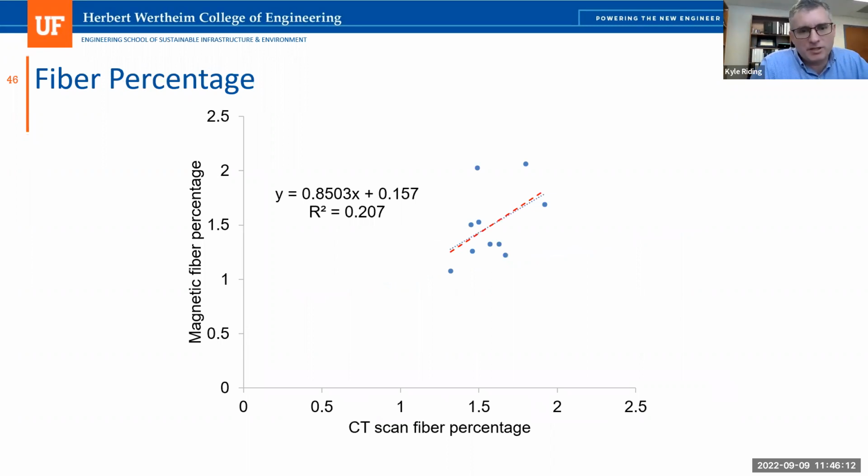When it comes to the fiber percentage, it's not quite as good. And the reason why is we did a lot of investigation of this. What happens is if you have your magnet on top of your sample, and you have fibers that are vertical instead of being in the horizontal plane, those fibers that are vertical aren't going to be measured as strongly by the magnet. And so it's those vertical fibers that give you problems with fiber percentage.